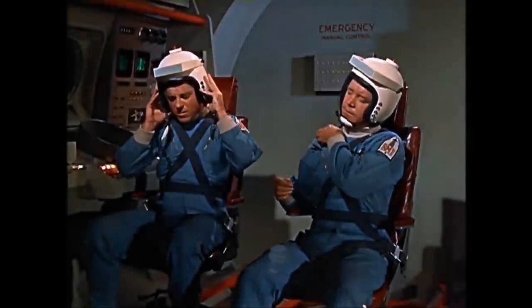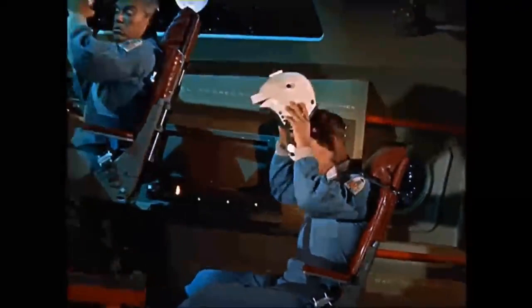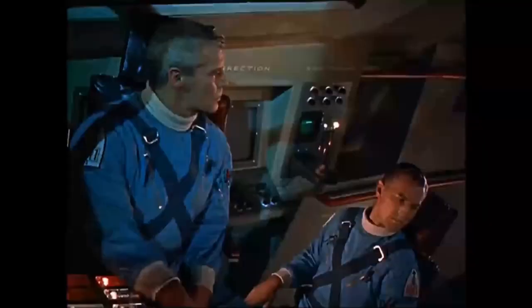This is Station 1 calling RM1. Our radar telescopes have charted your firing time and course. Give us a voice report for instrument error check. Over. Well, we're on our way. Joe, how about another report? Our firing time was 10 minutes, 0.35 seconds. Cutoff velocity, 21,888 miles per hour. Cutoff altitude, 1,765.2 miles. 1.6 low.